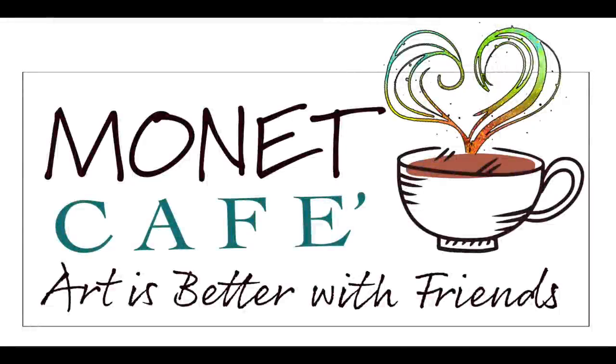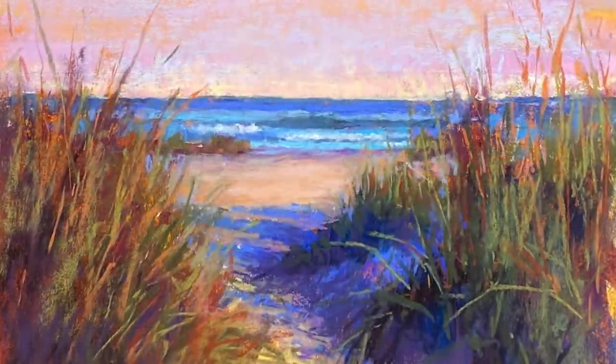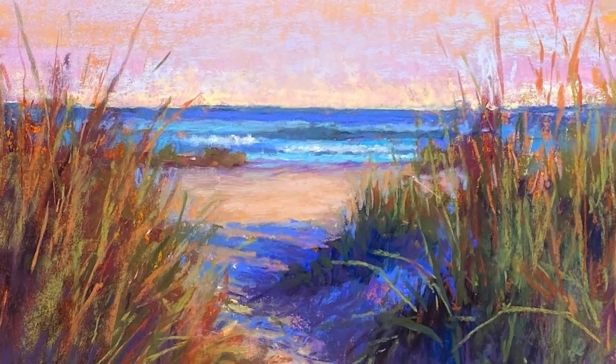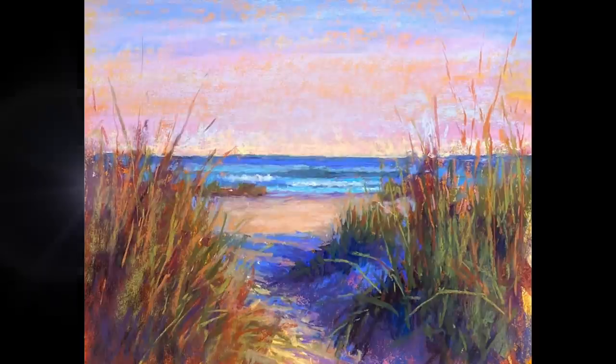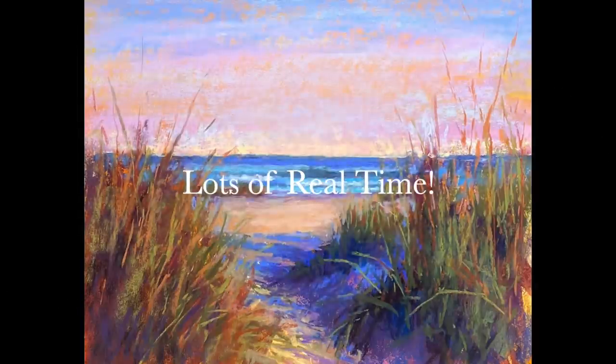Hey, let's go to the beach today. That's the awesome thing about being an artist. We can escape to our own worlds. I'm still here in frigid Mississippi, but I was dreaming of my studio back home near Tampa, Florida, with beautiful beaches, and I decided to create this beach scene that I'm going to share with you today.